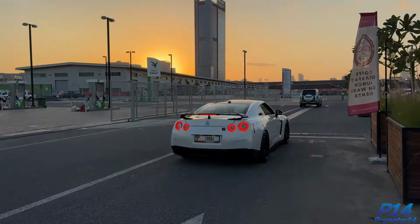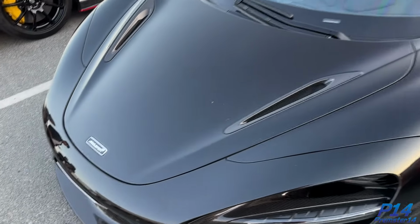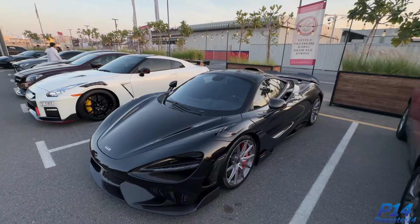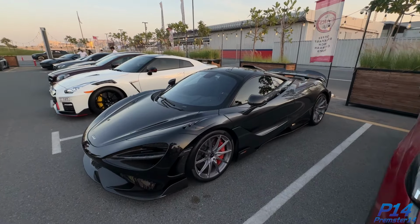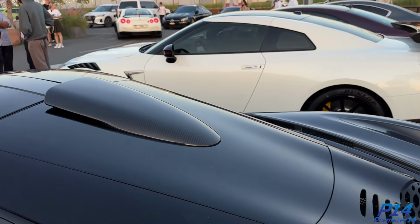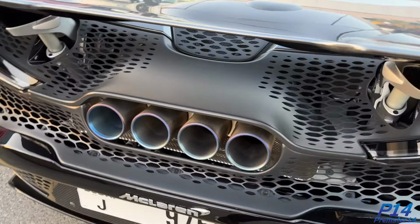This is not part of the meet, but over here you have a McLaren 765 LT, and the best thing about this is the entire car is of course carbon fiber, but over here you can see the bonnet, the color is actually fading into the carbon over here. You have to look really closely to actually see the carbon fiber weaves, but this is a stunning spec. The owner has just picked it up last week. Absolutely amazing. And this roof scoop over here, again finished in carbon fiber. Absolutely amazing. And you can see the titanium quad exhaust right here.